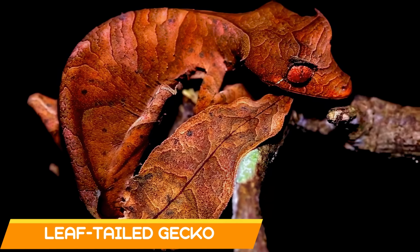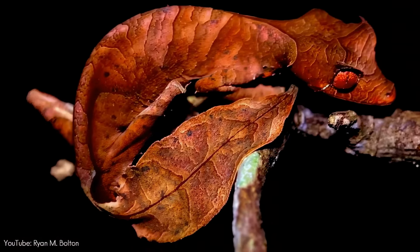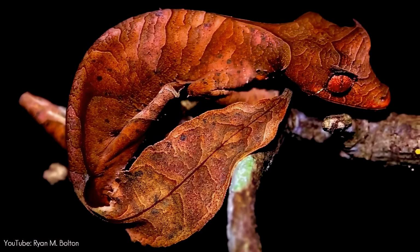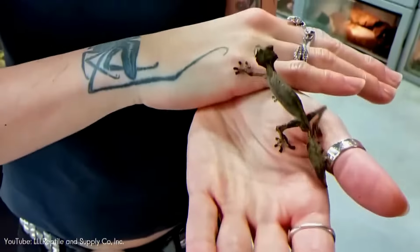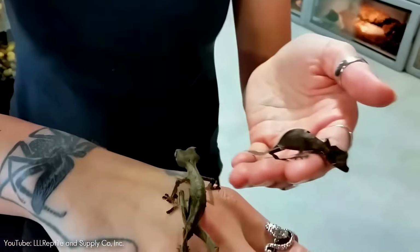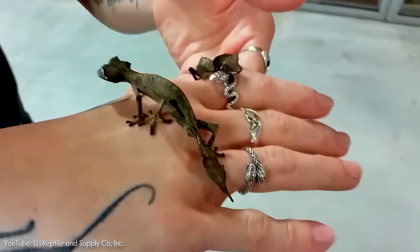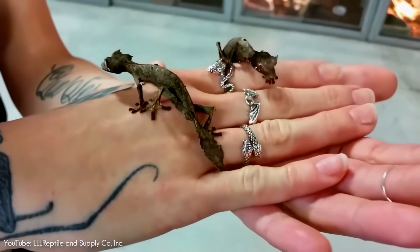Number 9. Endemic to Madagascar, the leaf-tailed gecko is one of the smallest species in the genus Uroplatus, where the adult size is up to 90 mm in total length, including the tail. This reptile usually has a brown or darker appearance to make them look like bark or leaves, with some cases of red or other colors. To further mimic a leaf, their tail usually has notches in it.